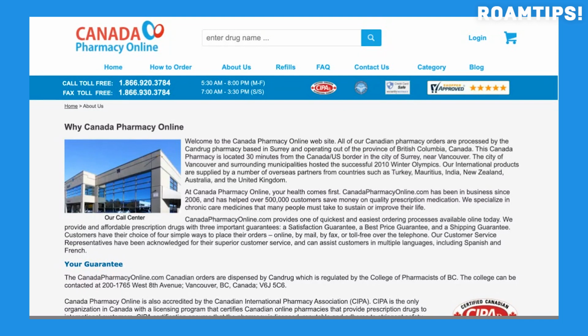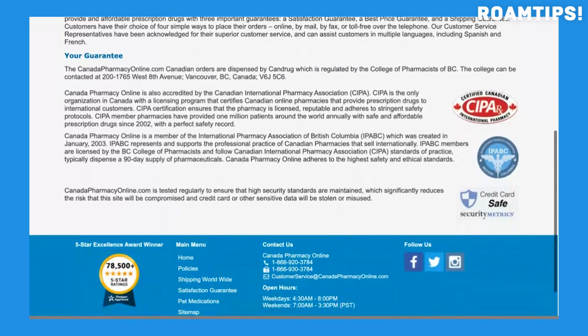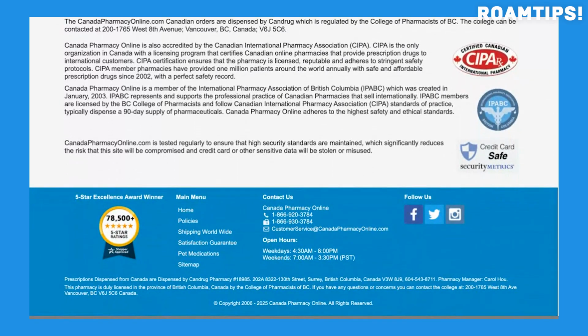This service is especially great for those needing regular prescriptions. Ordering online eliminates pharmacy trips and long waits. Overall, I'm very satisfied with Canada Pharmacy Online. It's affordable, convenient, and reliable. If you want an easy, budget-friendly way to get your medications, this platform is worth checking out.